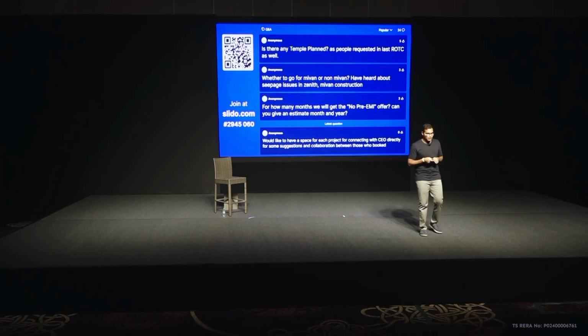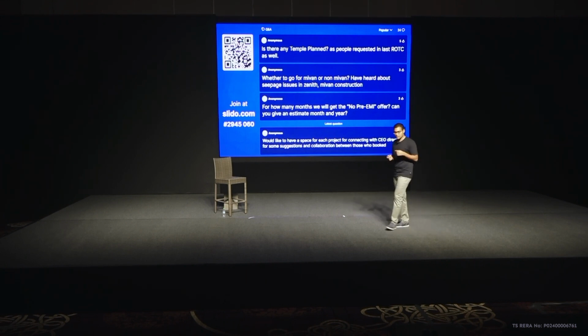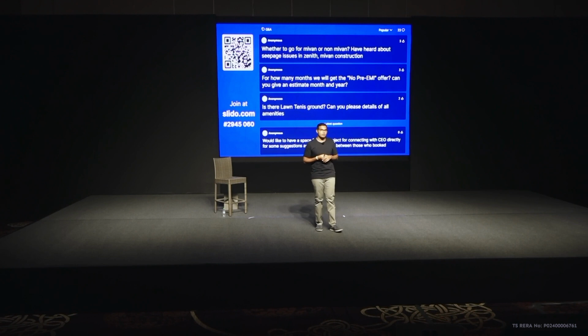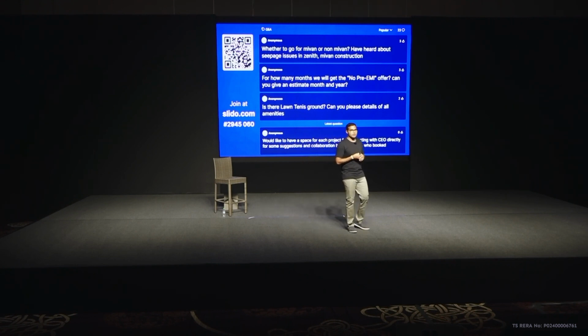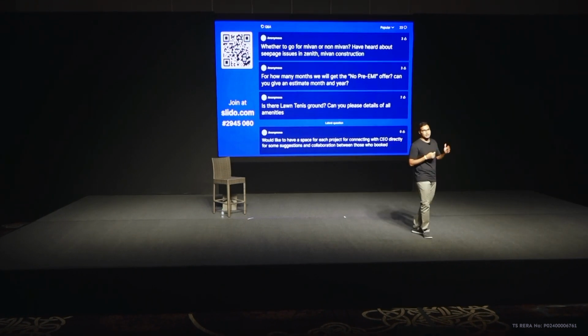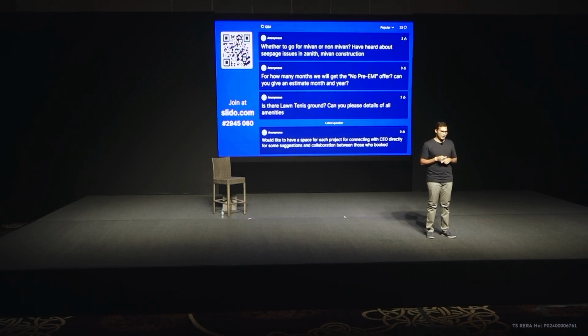Is there a temple planned, as people requested in the last RTC as well? Yes, sir, there's a temple planned. The temple is planned and we will be associating with G.R. Swami Trust. So they would be operating and doing the entire Seva Karikram of the God. So the entire calendar would be designed by them and their pujaris would be operating it. Yes, a temple is planned.